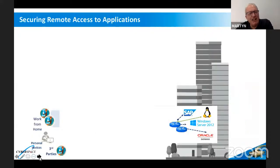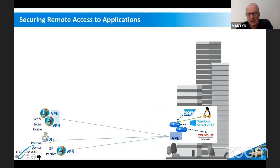Well, to a degree, this is where we stand today. People working from home, for instance, are typically using VPNs to secure their access to the data center. What that means is once they pass the VPN and have been authenticated, if their machine's been infected, then that malicious actor can move throughout the organization because there's nothing that stops him. He's been authenticated.